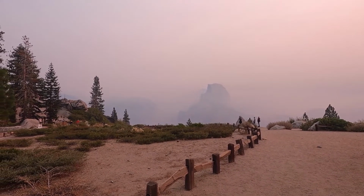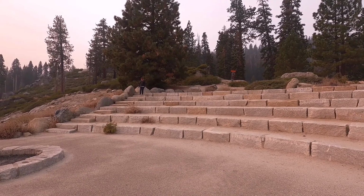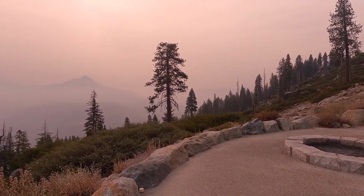I can't believe we have service up here. Well, this is the amphitheater at Glacier Point. And this is today's view.